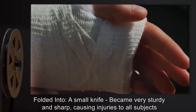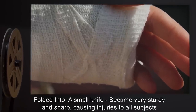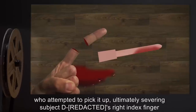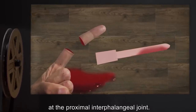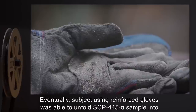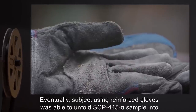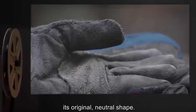Folded into a small knife. Became very sturdy and sharp, causing injuries to all subjects who attempted to pick it up, ultimately severing subject D's right index finger at the proximal interphalangeal joint. Eventually, subject using reinforced gloves was able to unfold SCP-445-alpha sample into its original neutral shape.